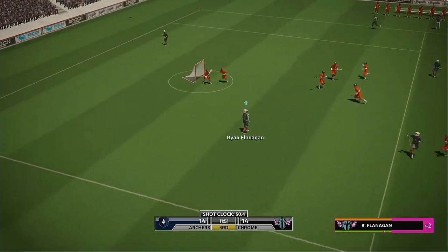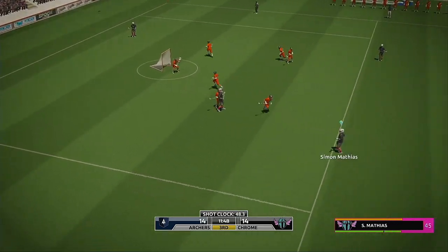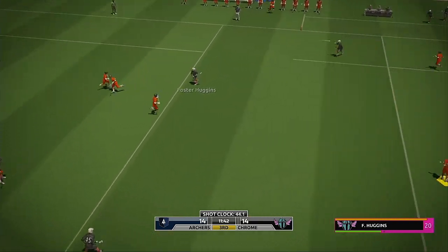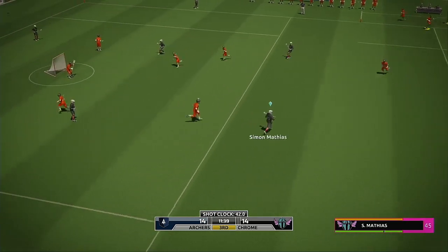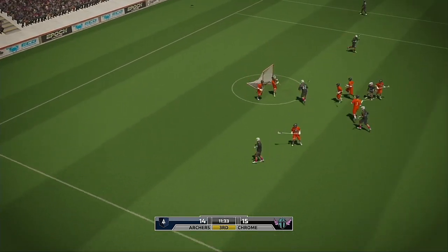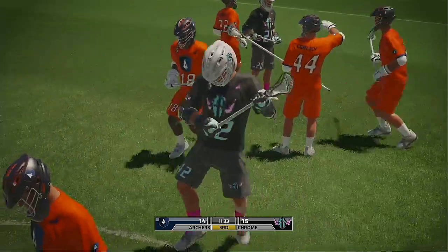Ball stop center. Hungerland. Flanagan collects and nails it.